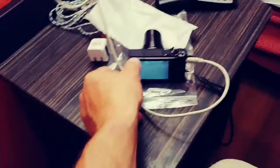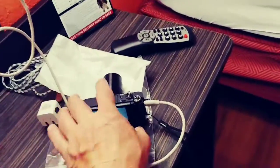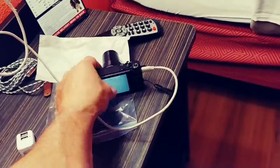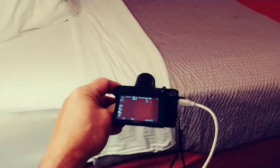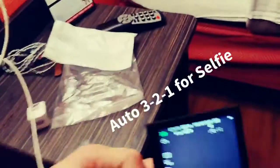So if you're doing a picture of the water or even yourself, you can put this on my chinny chin. You can flip it up while you're taking pictures, you know, it's propped up on the log looking out at the water, or you take a picture of yourself. Like I go, boom. 3, 2, 1, boom! It takes a shot.